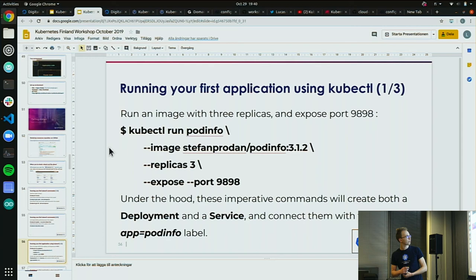So, kubectl run pod info. This is going to create a deployment, which is called pod info. It's going to use this image. Stefan Prodan is actually working at Weaveworks too. He's made a good sample Go web server with loads of good features for demoing. So that's the image and the tag. Then replicas three. We obviously want to scale this, like it's going to be huge, three replicas. And then we say expose port 9898, because the HTTP server listens on 9898. So this is going to yield us a deployment and a service, and they will both share the same app equals pod info label and that kind of stuff.